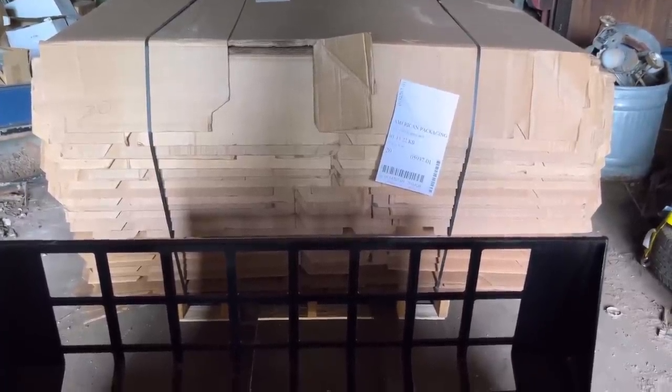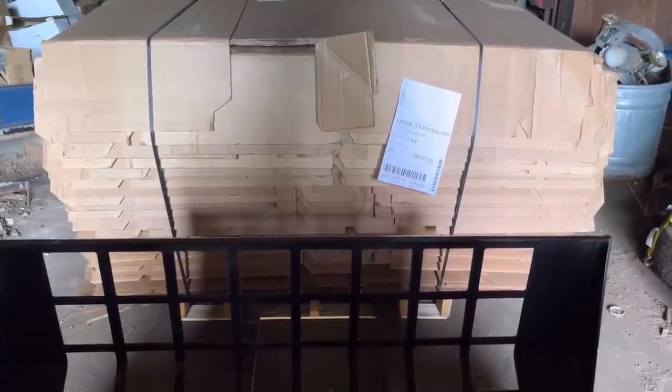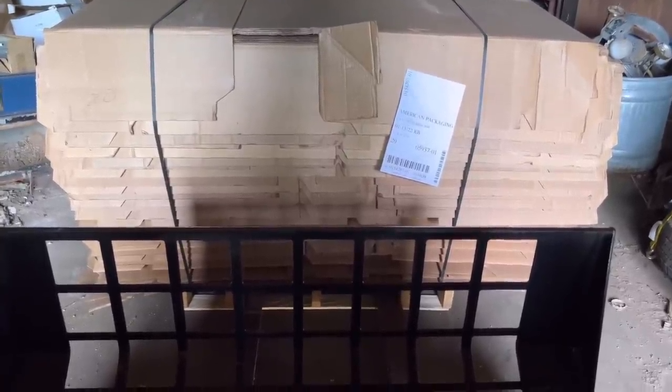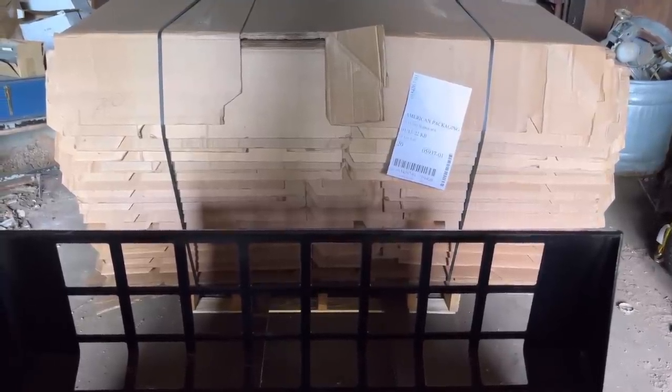But I plan on gathering up all the catalytic converters out of storage and bringing them in here to package them, and then I can load them out of here. But I don't want to do that until I know that I get them packaged and shipped out right away, because I don't want them just sitting out here.